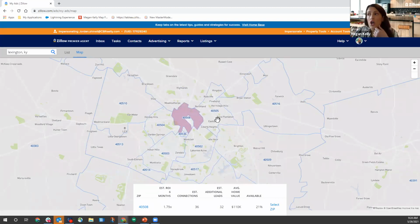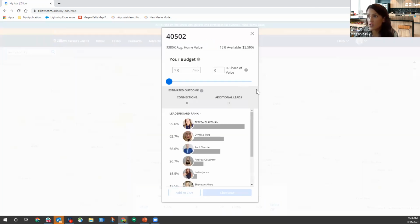For sure. So one of the most important factors, of course, is budget, because pricing does vary significantly from zip to zip. So for example, in 40502, where you have a relatively high average listing price, it's going to cost a lot more to advertise there than it is in 40508. But by no means is a good area just an area with an average home value.